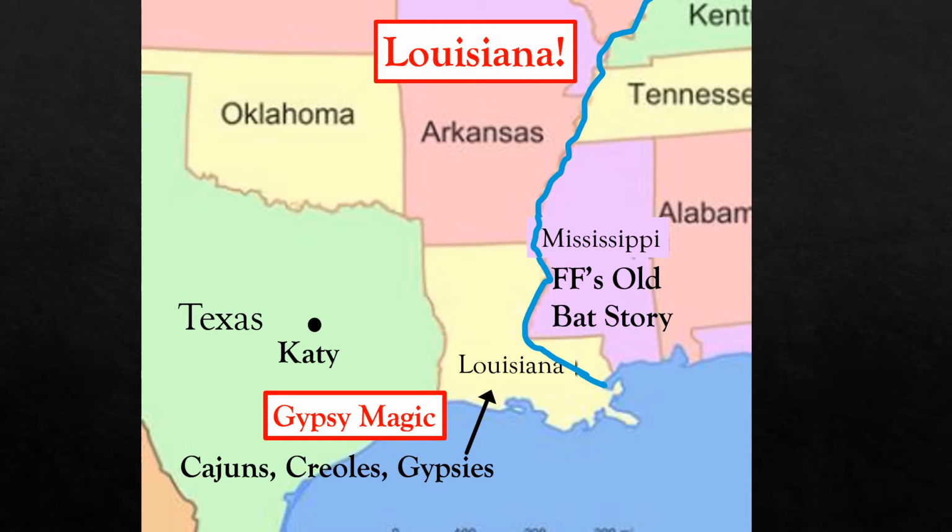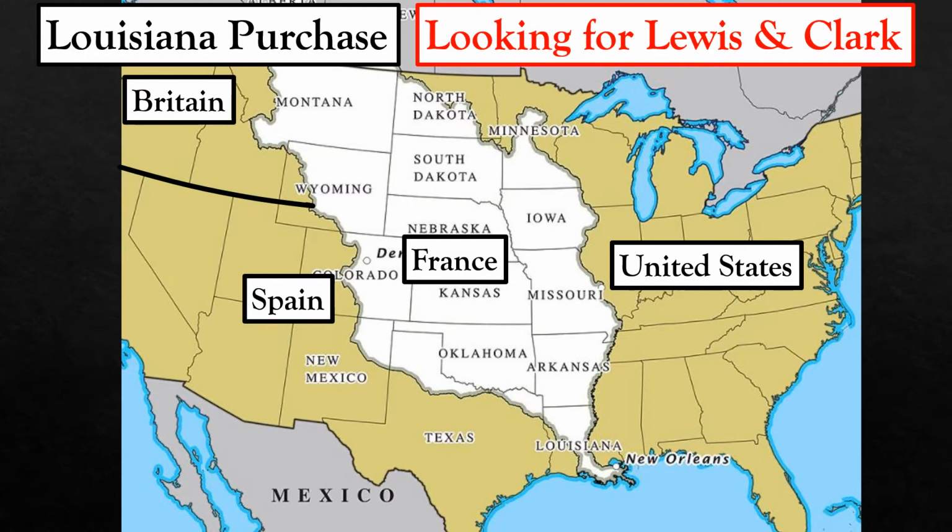What can we do with that? Forrest was looking for Lewis and Clark, but what was Lewis and Clark looking for? Well, President Thomas Jefferson sent Lewis and Clark out west to explore the Louisiana Purchase after the United States bought it in 1903 from France. And at that time, Britain owned the Pacific Northwest and Spain owned the Southwest. So it's not really a huge leap of logic to say, hey, let's put this Louisiana Purchase on a map.